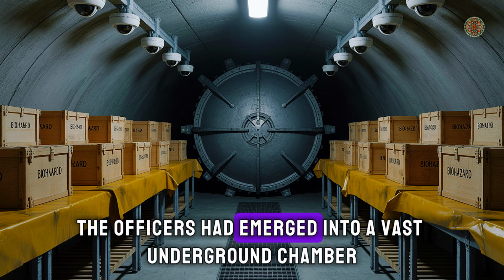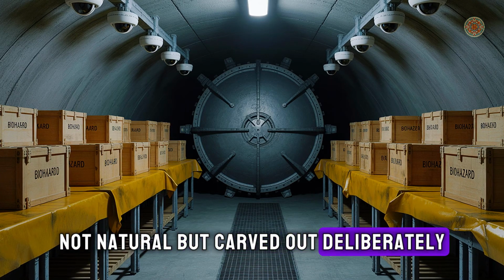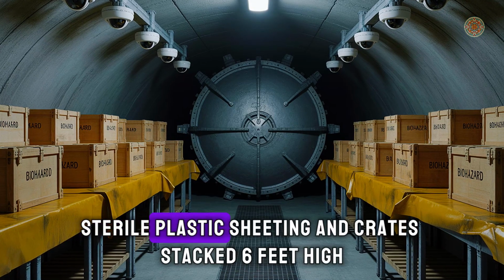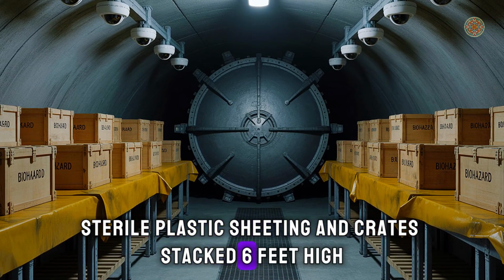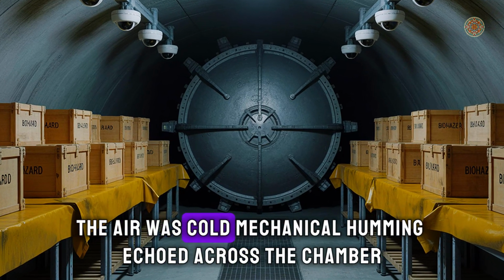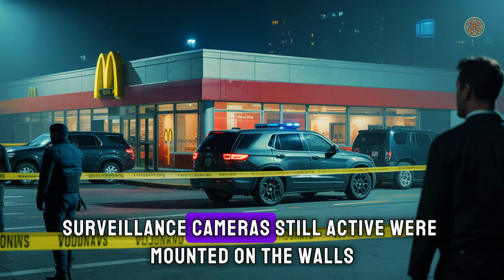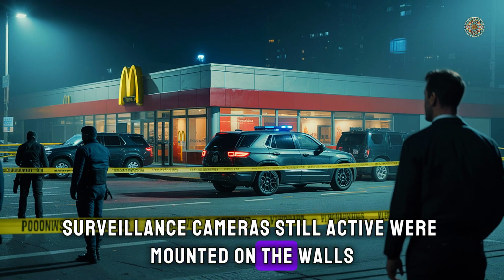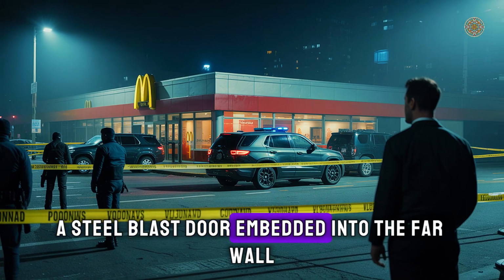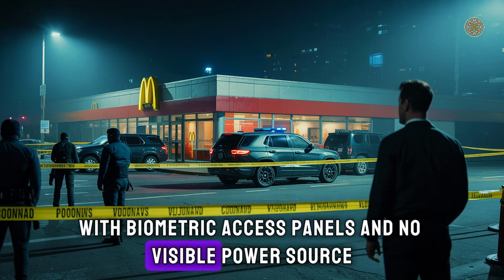The officers had emerged into a vast underground chamber, not natural but carved out deliberately. Inside were rows of metal tables, sterile plastic sheeting, and crates stacked 6 feet high, unmarked, but sealed tight. The air was cold. Mechanical humming echoed across the chamber. Surveillance cameras, still active, were mounted on the walls, and then they found the door. A steel blast door embedded into the far wall with biometric access panels, and no visible power source.